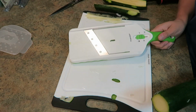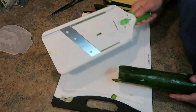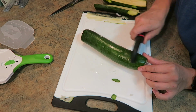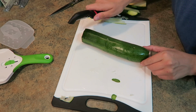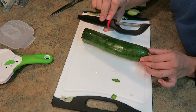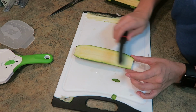So you can do this with a mandolin. This is going to be my last resort today because I'm very scared of chopping off my finger. But today I'm going to use a vegetable peeler and make long strips of zucchini. It'd be better if I had like a Y-shaped vegetable peeler. It'd be so much easier. But my grocery store didn't have those, so we're just using like a normal peeler to do this. I cut my zucchini in half so this would be easier, and I'm just gonna peel long strips.